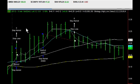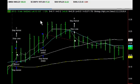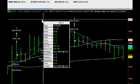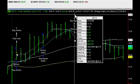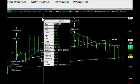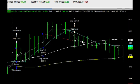Okay, we had two trades on DRYS, and the first trade was a losing trade, stopped out in the same bar. We went long at $6.18, got stopped out at $6.13. And then we went long again at 6.24 and got stopped out on a stop loss at 6.21. That loss was for $600.